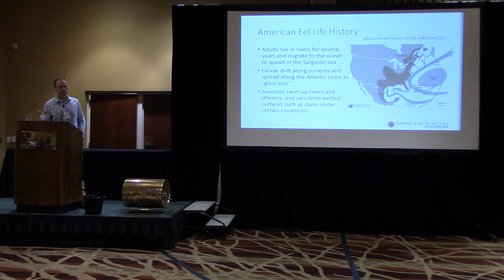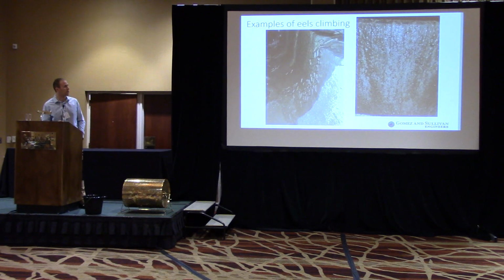And so sometimes they can climb up dams under certain conditions. So here's a couple of examples. These aren't from the Racket River, and this can really only happen under certain conditions. So on the right, those are elvers.